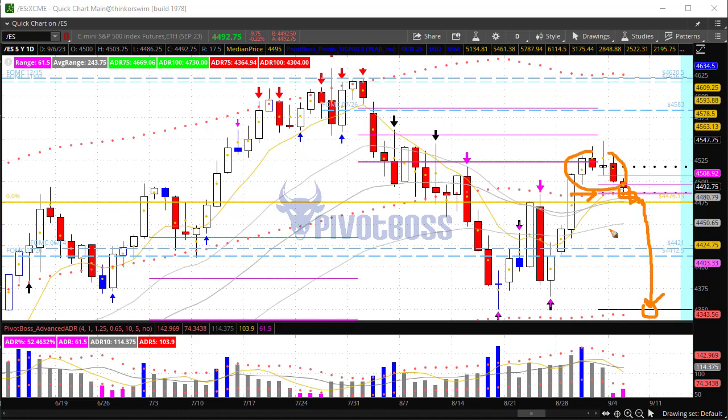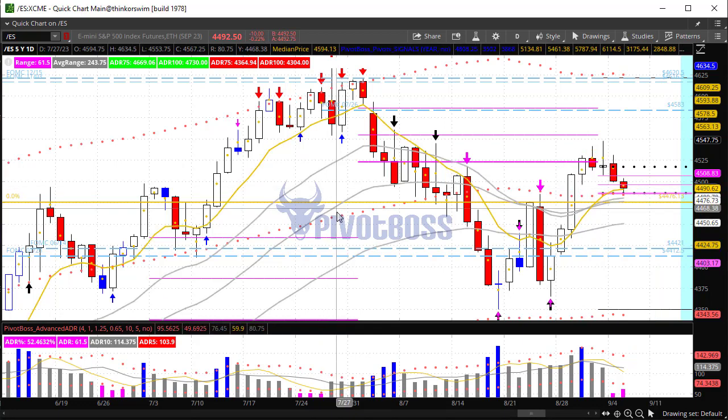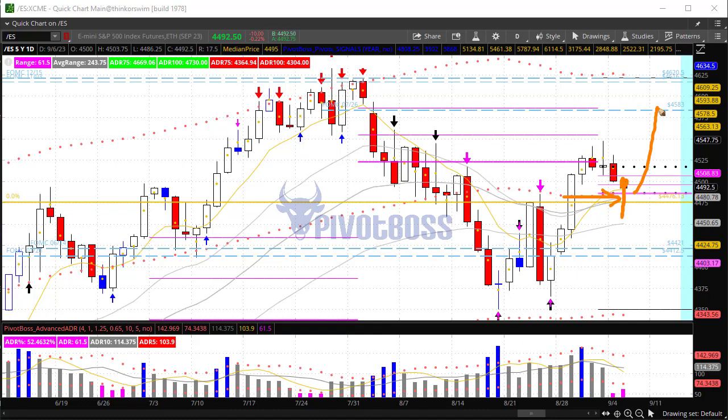So again, we are building up energy here that could be 100 to 140 points of range. If we do get a breakout from this range, look for about 100 to 140 points in the direction of the break. The most bullish scenario would be, say, a strong failure to the downside, a rejection of that move lower, followed by a strong higher low. That could open up a very bullish move ahead, but that still needs to be proven out.